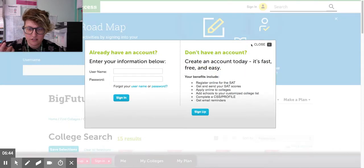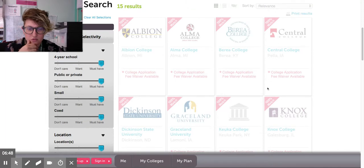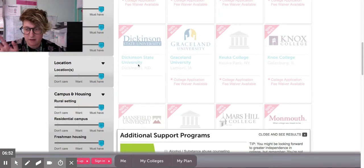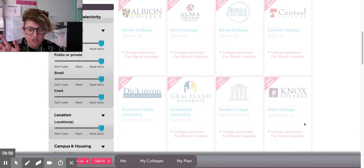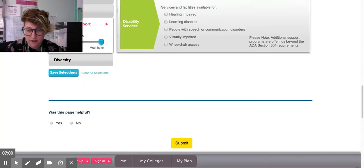So we're going to save selection. Oh, close. So now we've got some schools here that we might start to look at. And once I'm logged in, I'll be able to see them. But I'm not logged in right now. So we've got Knox College, Keuka College, some schools you might not have heard of. So you might need to start looking there.